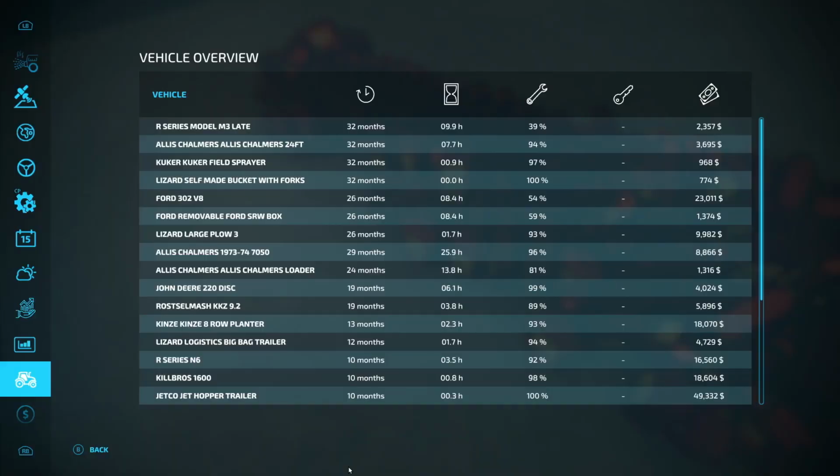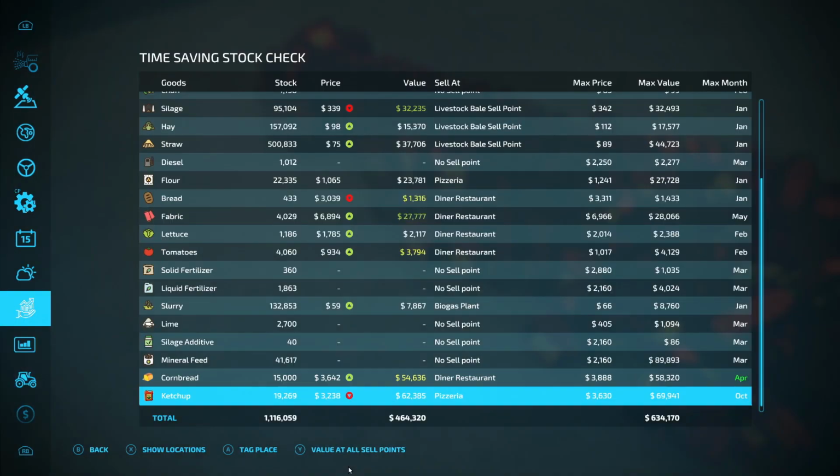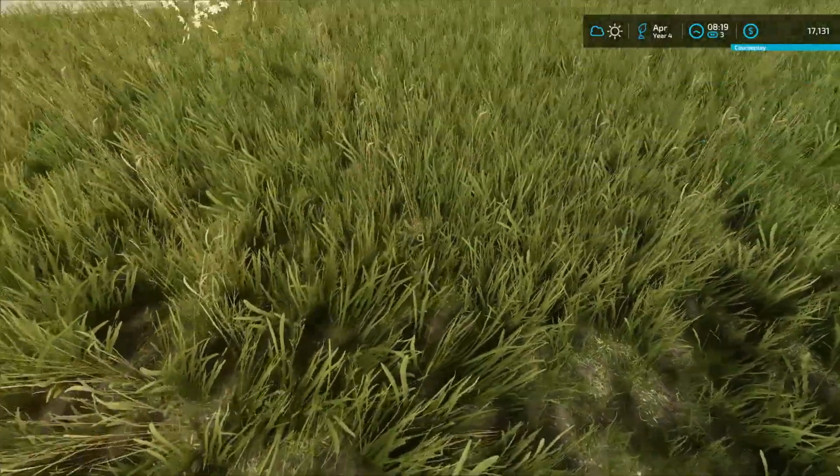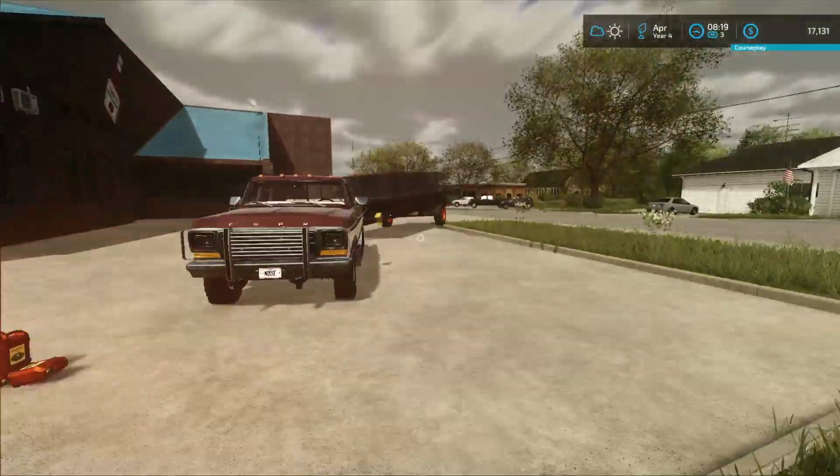Let me look. The ketchup's top price isn't until October, and it's going to go to the pizzeria. So we're probably $62,000 worth right now. I'm trying to decide if I want to go ahead and sell some off now just to give us some leeway. I think so, because there's a couple of purchases we want to make. So we're going to go ahead and sell off this ketchup.